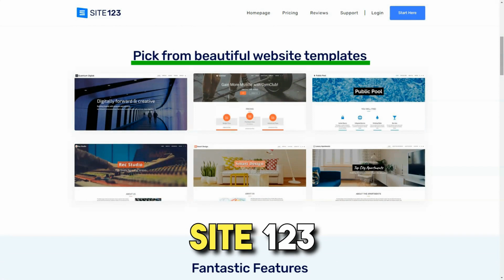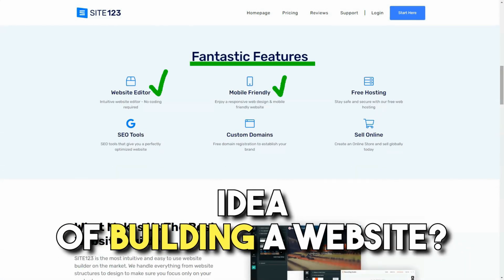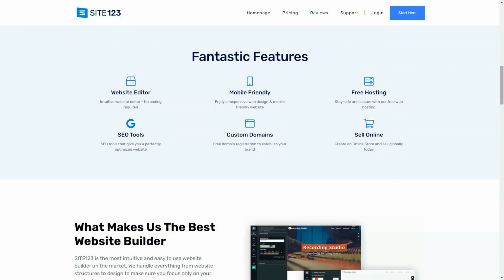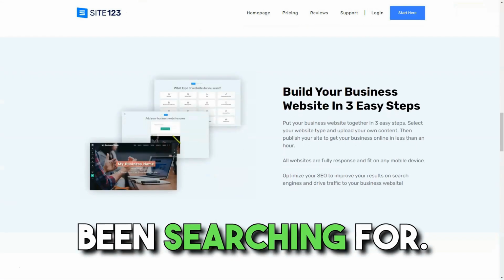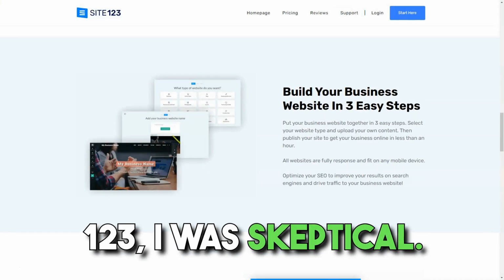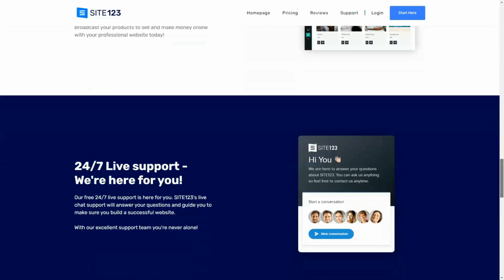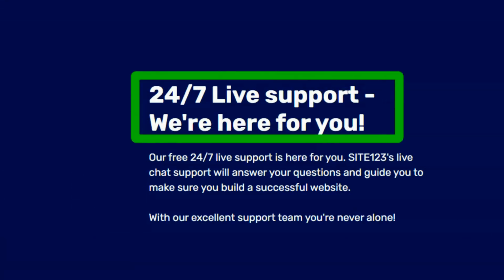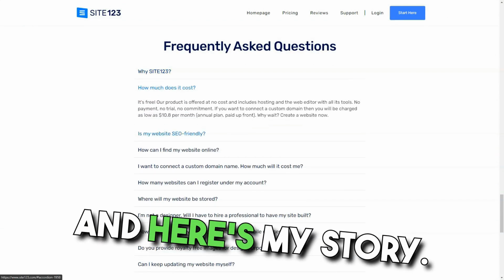Site 123. Ever felt overwhelmed by the idea of building a website? Dive into my personal experience with Site 123 and discover if it's the magic wand you've been searching for. When I first stumbled upon Site 123, I was skeptical. Could a platform truly offer a seamless experience for someone like me, a novice in web design? Spoiler alert, it did, and here's my story.